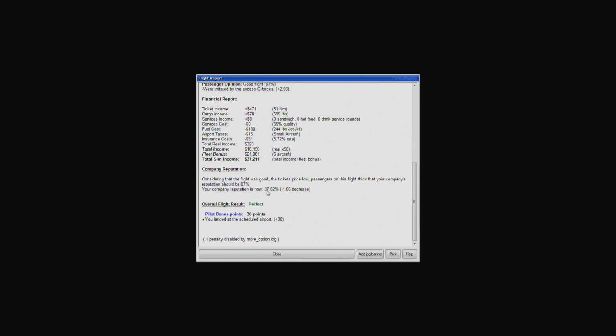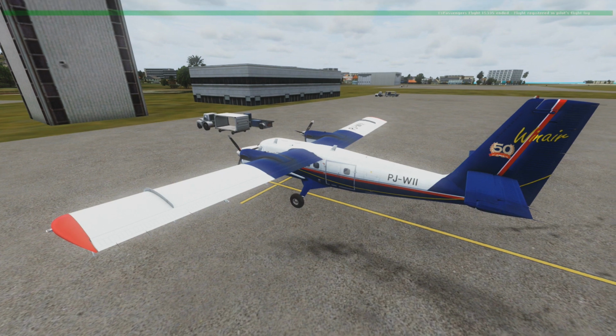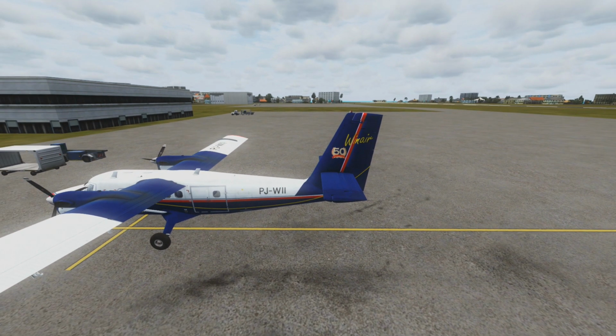Company reputation is now 97.62%, a decrease of 1.06. Yes, we were at 98.68. That sucks. And we only got 30 points for landing at the scheduled airport. Dang it. Maybe I should have kept the speed up on the landing. I don't know. It seemed kind of hard at 300. Like I said, I wasn't quite ready to hit the ground yet. We're still flaring.